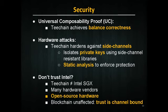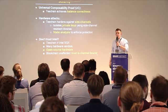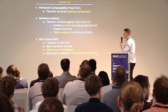But the second point to make here, which is perhaps a little bit more interesting, is, well, what if I don't trust Intel, right? You know, we're always hearing about Spectre and Meltdown, and every week somebody's breaking a branch predictor or some segmentation in Intel processors. Well, first of all, Teechain is not specific to Intel SGX. We require a trusted hardware vendor who supports remote attestation, right?